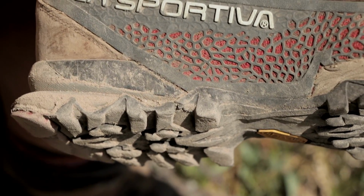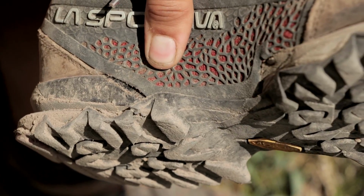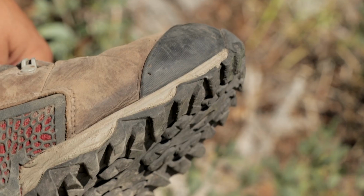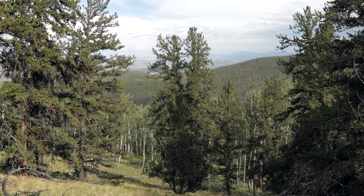So this is my other foot, and I have the same problem here. Look at that. Yep, just coming apart. How's the sole itself? Well, the sole looks pretty good. It's still comfortable. So what are you doing about the boots? My brother bought a new pair of the same boots and shipped them to Lake City.